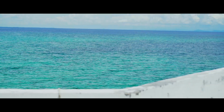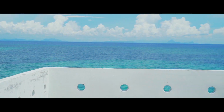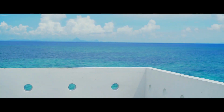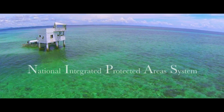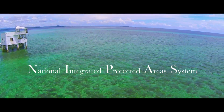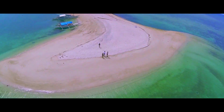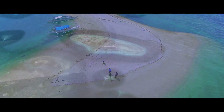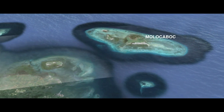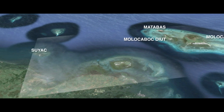Sagay Marine Reserve is a 32,000 hectare territorial waters categorized as protected landscape and seascape under the National Integrated Protected Area System, or NIPAS, of the Department of Environment and Natural Resources. The Sagay Marine Reserve is composed of the islands and islets of Molokabok, Molokabok Diut, Matabas, and Suyak.